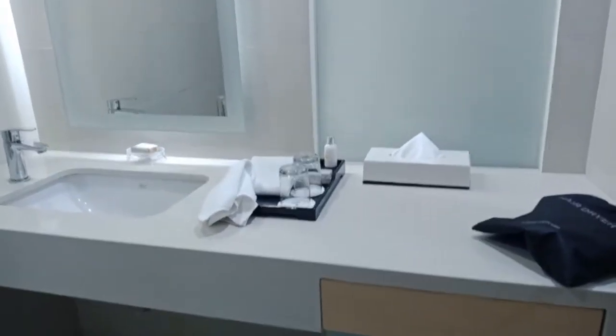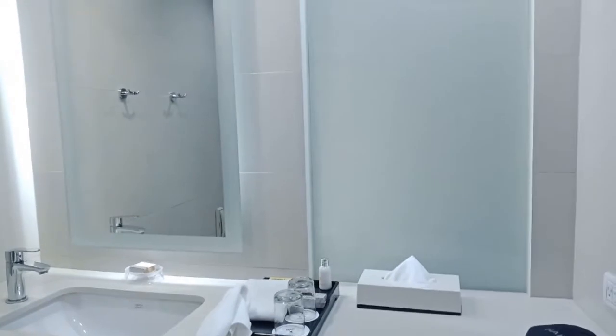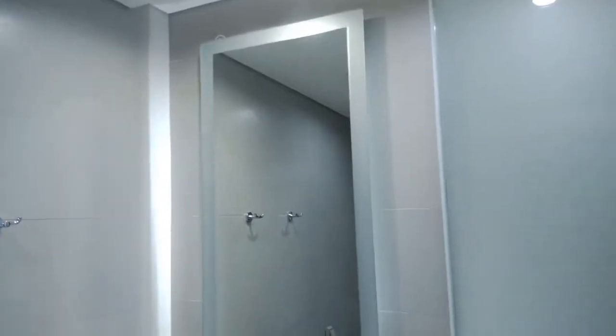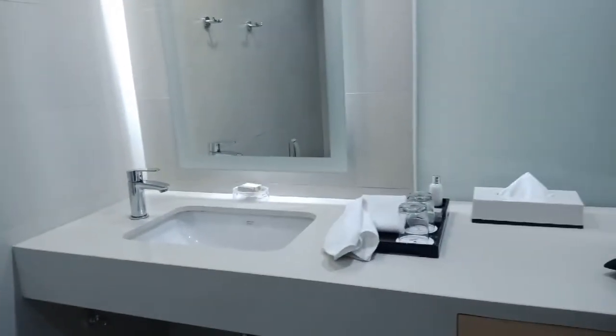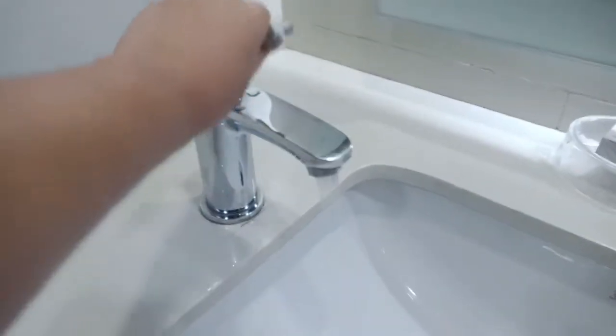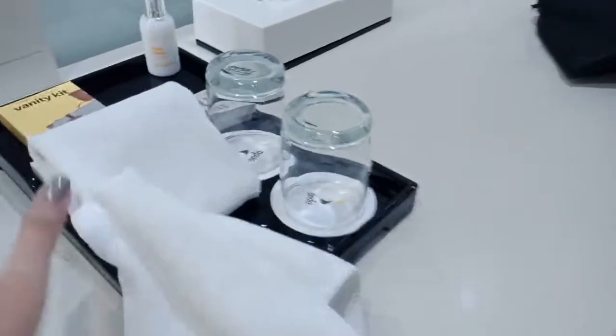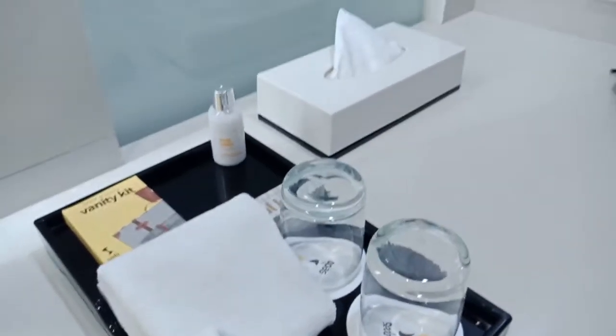Ayan, in-adjust natin yung brightness para makita ninyo. So, ayan siya, if you can see it. Meron tayo ng vanity mirror over here. We also have the faucet. And, interesting, dito siya nakaharap para siyang bathtub, ganyan. We got the soap over here. We also have the towels and vanity kit. And we also have the hair dryer.